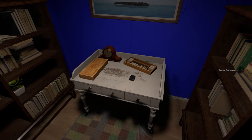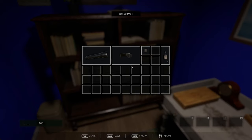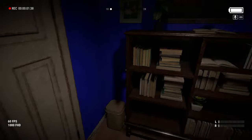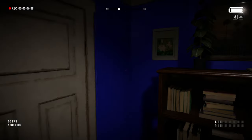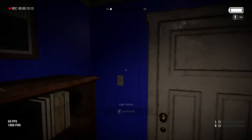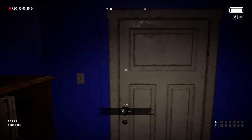Camcorder. Illuminate the darkness equipped with night vision technology. This camcorder is perfect for exploring and documenting in low light conditions. And a camera battery. Okay. That is horrifying. So we have Resident Evil, we have Five Nights at Freddy's, we have Outlast. Got all sorts of games in this one.